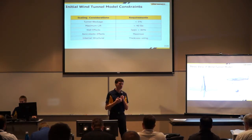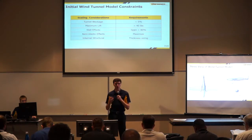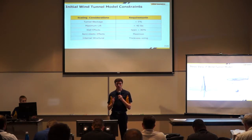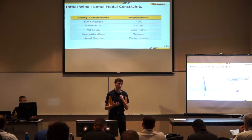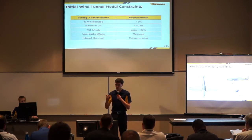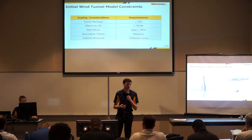First consideration was keeping our tunnel blockage less than 5%. What this meant to us is that when we place our model in the tunnel and crank it up to our maximum angle of attack of 24 degrees, the frontal area needs to be less than 5% of the cross-sectional test section area. This is to reduce the Venturi effect that would artificially increase velocity around the model.